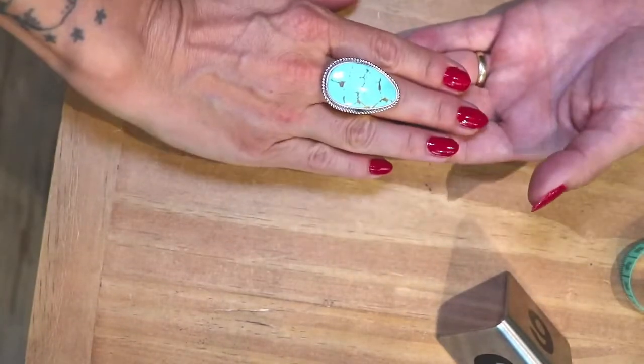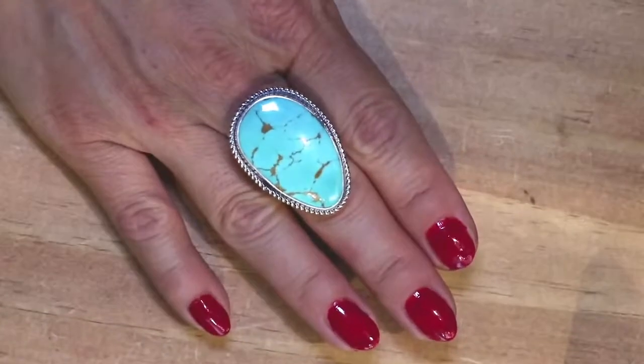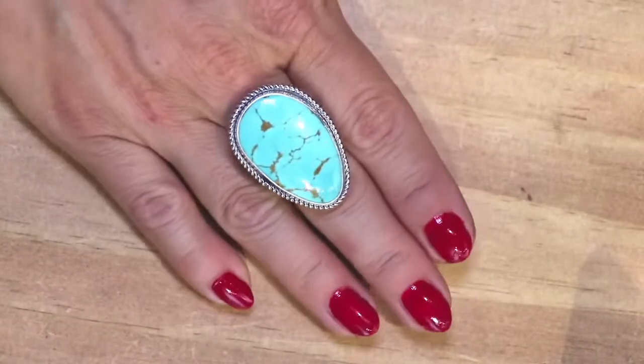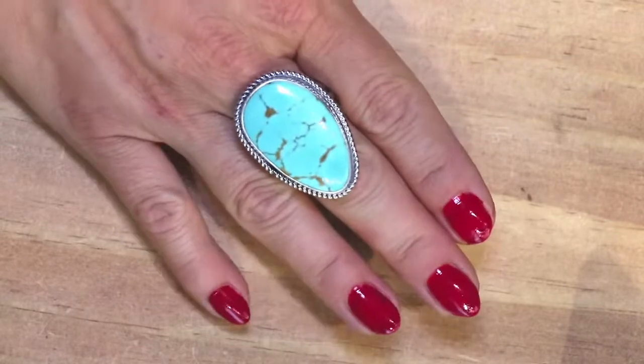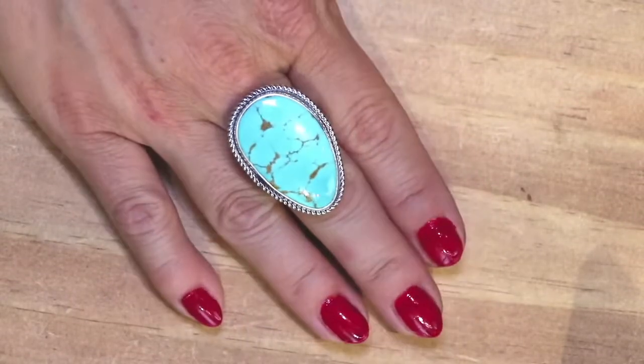Well, the thing about the tear-shaped stones, especially if it's a big piece, like you see that one's about 1 inch long, it helps it not swallow up your hand so much. You can still have a big piece, but you can still see your hand. That's such a great observation, Gabs. You're totally right. I love teardrop shapes.